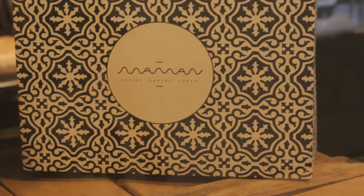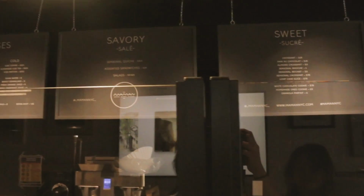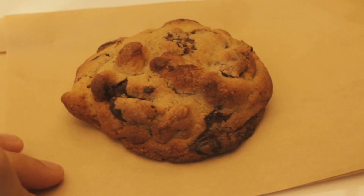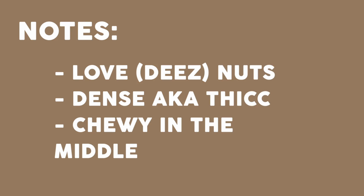Okay, so the next place is one of my favorites. It's from a cafe called Maman, which I don't know if I am pronouncing correctly. I'm sorry, I don't speak French. Essentially, they sell a nutty chocolate chip cookie that is packed with macadamia nuts, and it is honestly so good. It's crispy on the outside, chewy in the middle, and the nuts add so much flavor and texture. I really enjoyed this cookie overall.